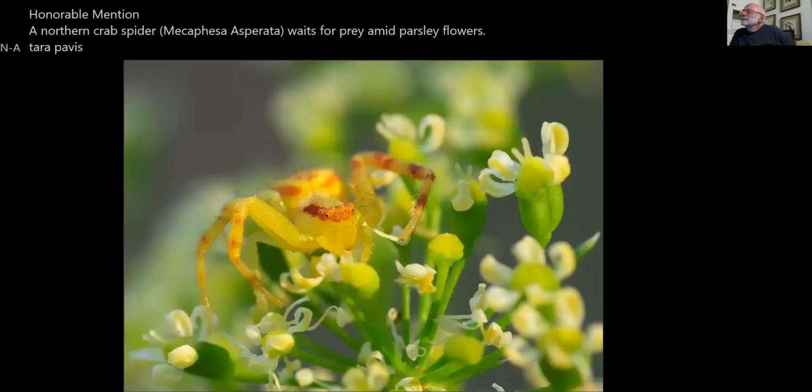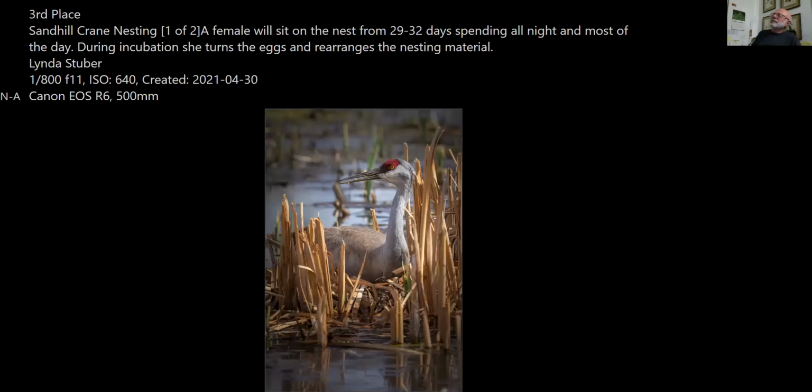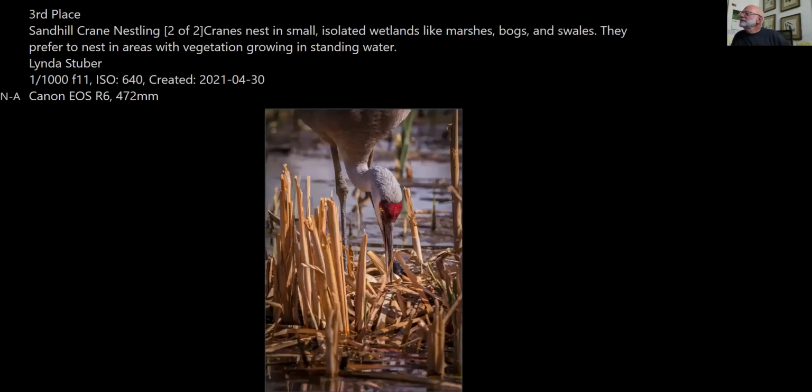Nature Advanced, 4 images. Honorable mention, Tara. Tara is not here tonight. Third place for Linda. Linda is not here either. Great shot though. I really like these 2 shots.